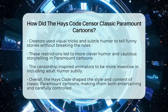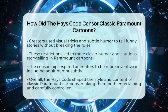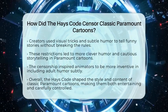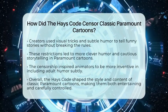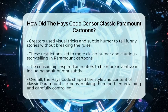In the end, the Hays Code kept a tight leash on what could be shown in Paramount cartoons. It limited certain themes and jokes but also inspired animators to be more inventive. They found ways to include adult humor in subtle ways while still entertaining children. This mix of restrictions and creativity gave classic Paramount cartoons a unique style that still makes them memorable today.